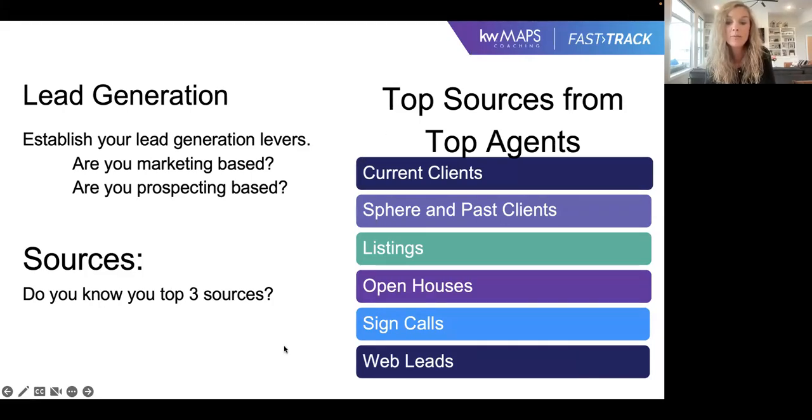A top lead source for most teams is still sign calls. What do sign calls come from? They come from listings. And internet leads, what do those come from? They come from listings. So whether you or your team are taking listings, or there are just agents in your market center that are taking listings, what can you do with those so that you can drive more buyers to you? Can we run a smart plan through Command and capture leads? Can we host an open house? If it's our listing, how do we make sure that every call that comes in, we have the ability to capture that buyer's information, find out where they're at in their timeline and motivation, and then convert it?